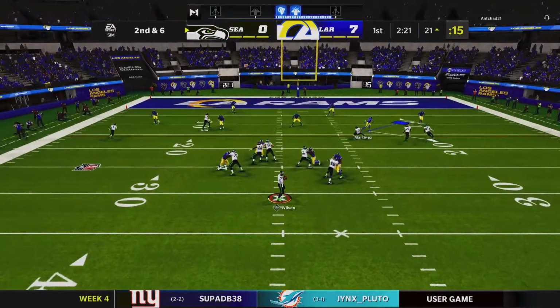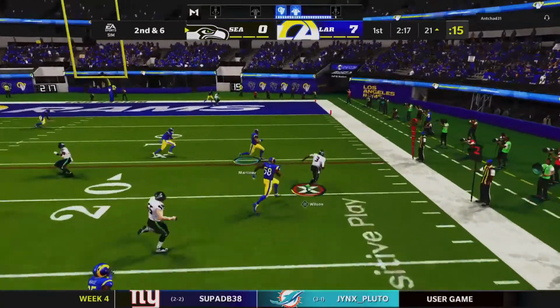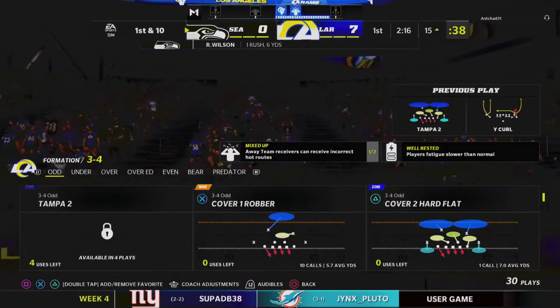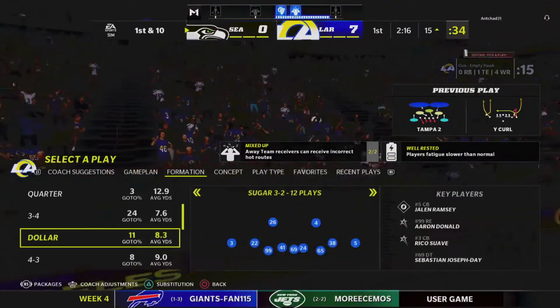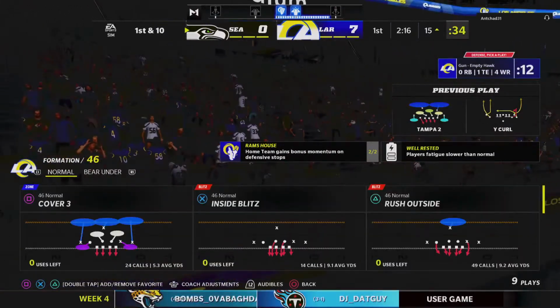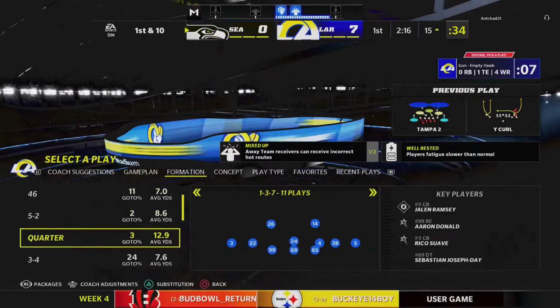To throw on 2nd and 6. Wilson, flush to his right. And he is out of bounds, looks like right at the 15. That was an excellent job of recognizing the situation. His first read wasn't there. Heck, his second read wasn't there. But he bought himself a little extra time scrambling out of the pocket, got to the sticks, and picked up the first down.